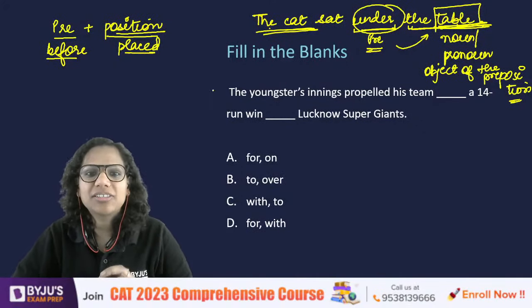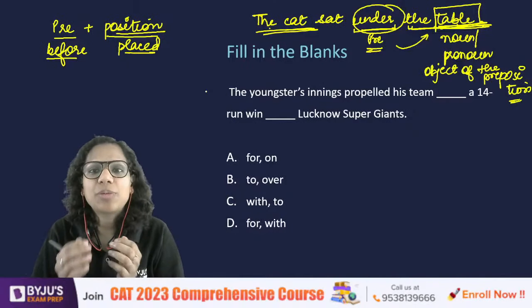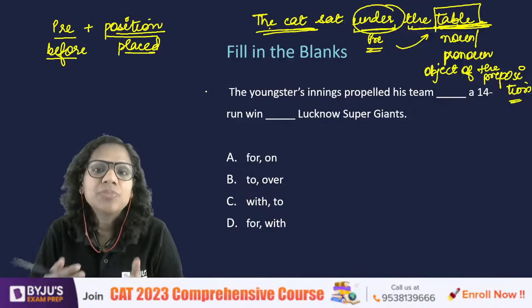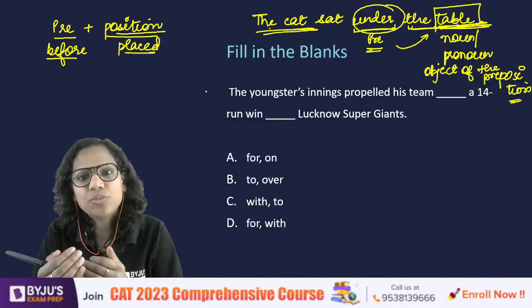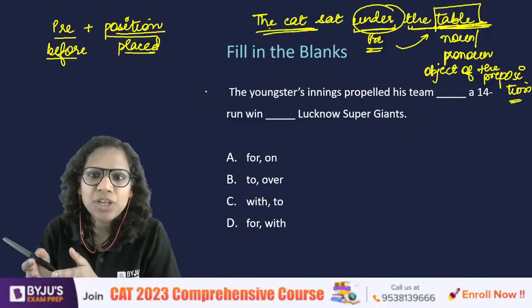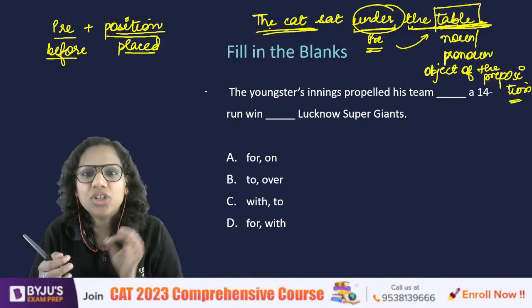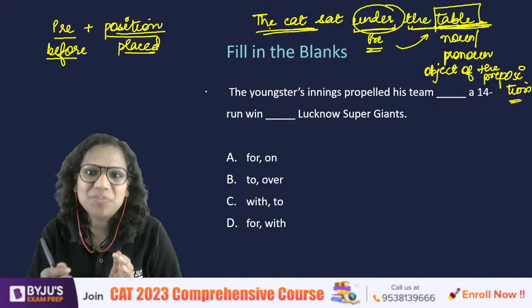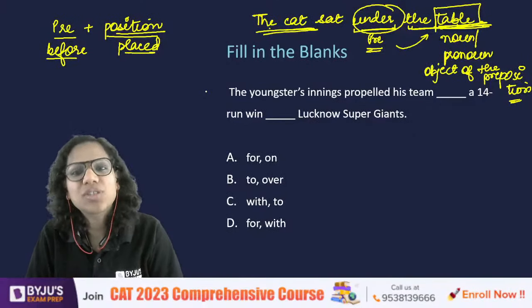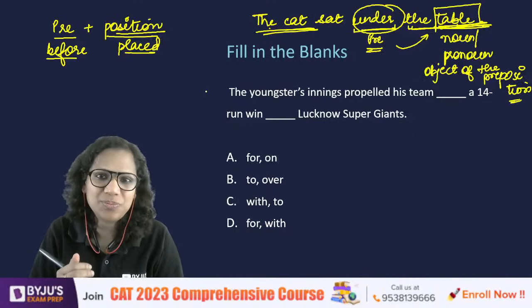We'll look at some prepositions through the context in which they are used, because prepositions, a lot of times, are a result of conventions, customs. So certain people started using prepositions in a certain way and that usage has been going on. That's why sometimes you might feel, oh, this does not look logical, but then that is how it is. There are certain prepositions that are used before certain nouns, that are used after certain verbs. It's a matter of usage, convention, custom.